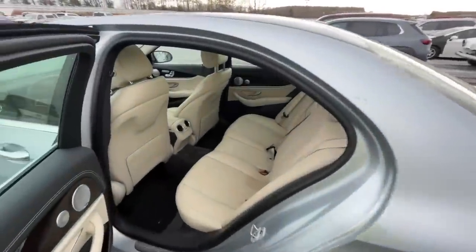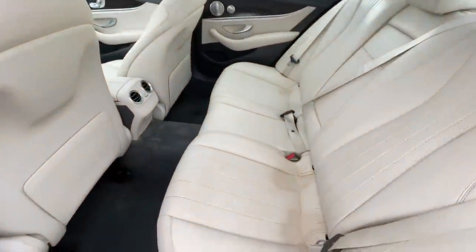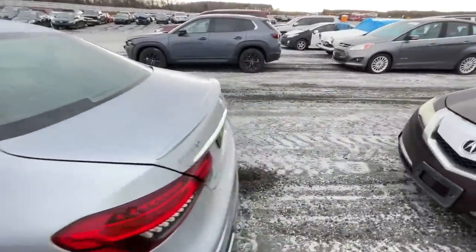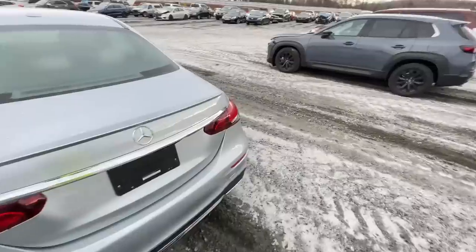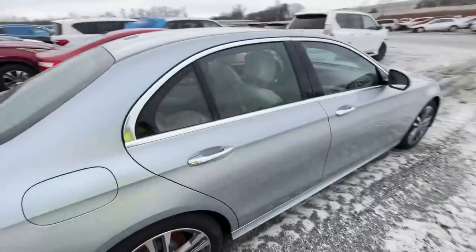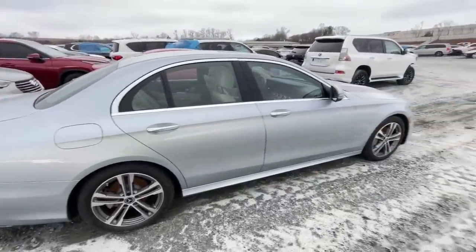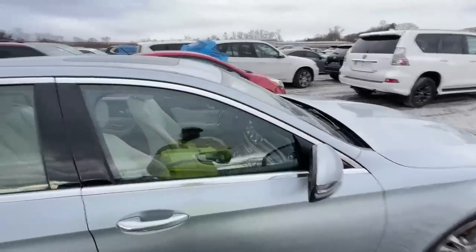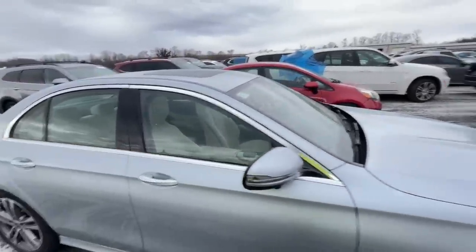E350, I mean, beautiful car for sure. But that certificate of destruction with the water damage, 0 miles on it, Mercedes flooded, definitely a nightmare. You'll be chasing your tail for a while on that one. All the computers are talking with each other, so one goes off, you have a Christmas tree. It's gonna be a project. Pass.